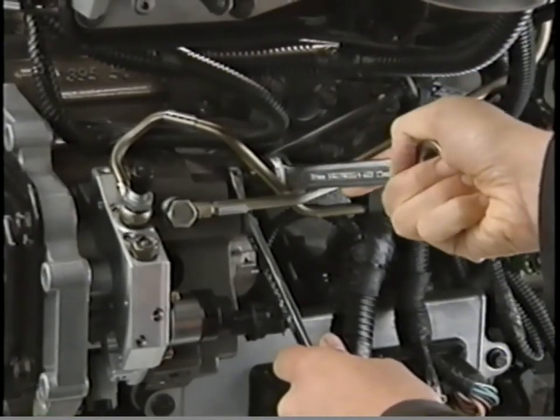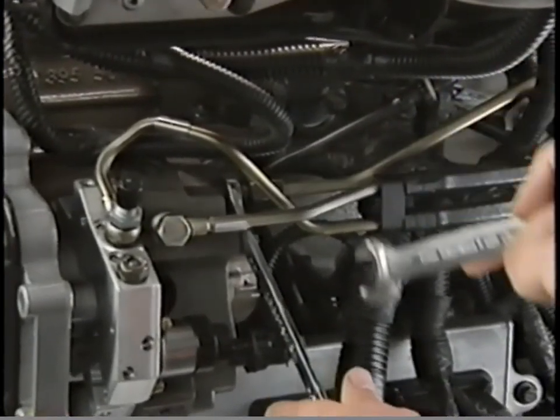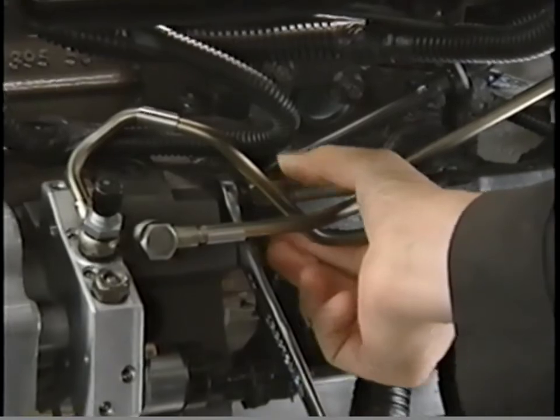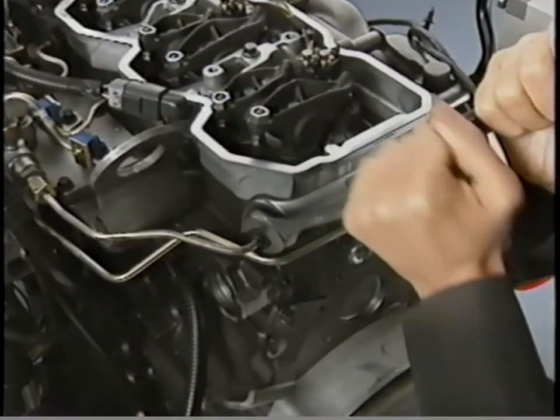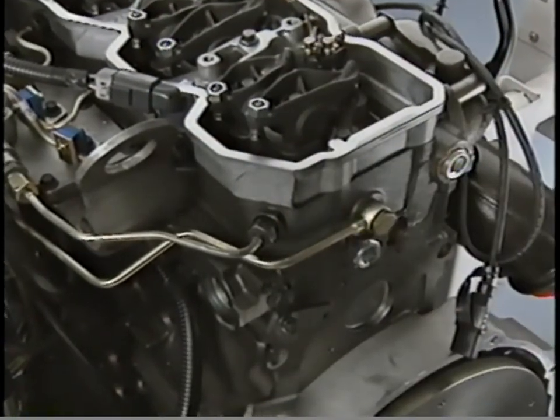Note that to avoid damaging components, you should always use a backup wrench when removing and installing the high-pressure line at the injection pump outlet, and where the high-pressure lines attach to the connector tubes. In addition to the fuel supply and fuel injection lines we've just described, there are a number of lines that connect to a common return to route excess fuel back to the fuel tank.